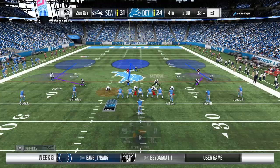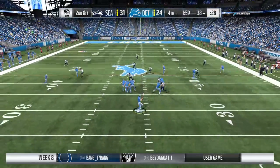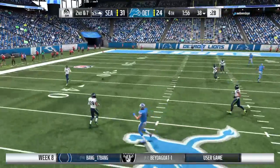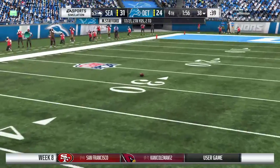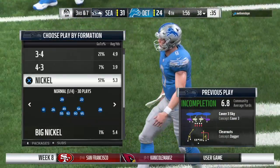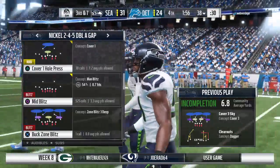On second down, here's Stafford, eluding the pressure right. Throwing over the middle, but it's incomplete. He was trying to find Marvin Jones that time, and it'll bring up third down. I guess you can't be afraid to take those chances late in the game. He tried to fit that one in there.